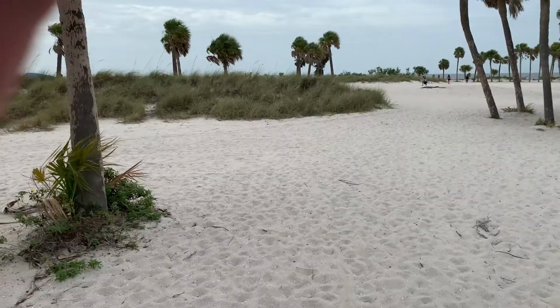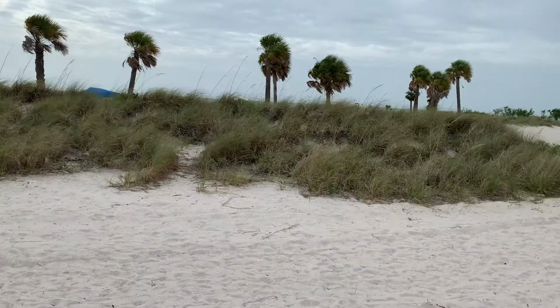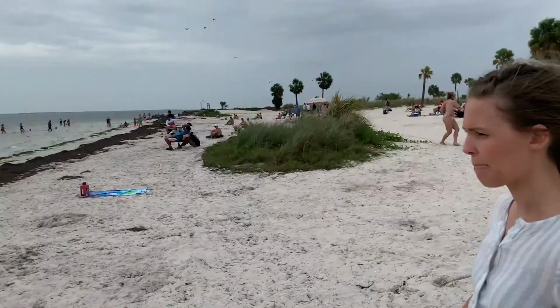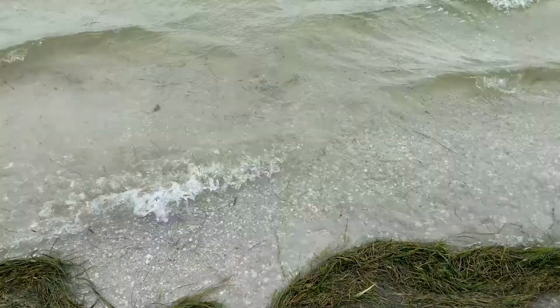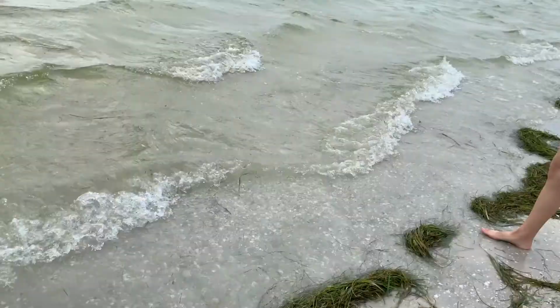I'm gonna try and make it to where you can hear me because it is very windy out here. We're gonna head up to the water and see what the water looks like. Looks like there's a little clear swimming spot up here. Not bad, $5 to park, and it's all day too, isn't it? Till sunset. So cheaper than a lot of the other beaches around here. I don't want to get soaked. Oh, that feels really nice.